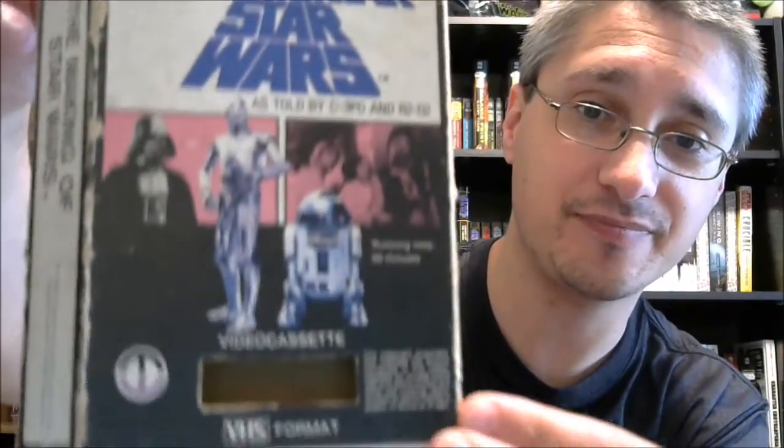The front is where it actually features Star Wars. It says up at the top, see the incredible secrets behind the most spectacular movie of all time. The Making of Star Wars, as told by C-3PO and R2-D2. Running time 50 minutes. Then copyright info, says videocassette, VHS format. You get a little window there to see the actual tape underneath. The copyright, again, of 1977, but again, this is the release from '79. It does have a copyright date of 1979 on the bottom there on the back.